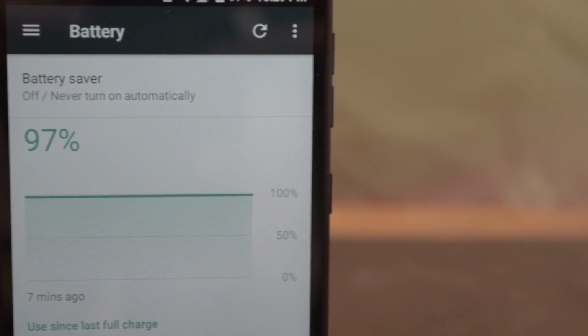It works perfectly. Then I plug it in. I'm usually at 5% at that point. Everything's worked well. Everything's worked 100%. I have had no issues with battery.